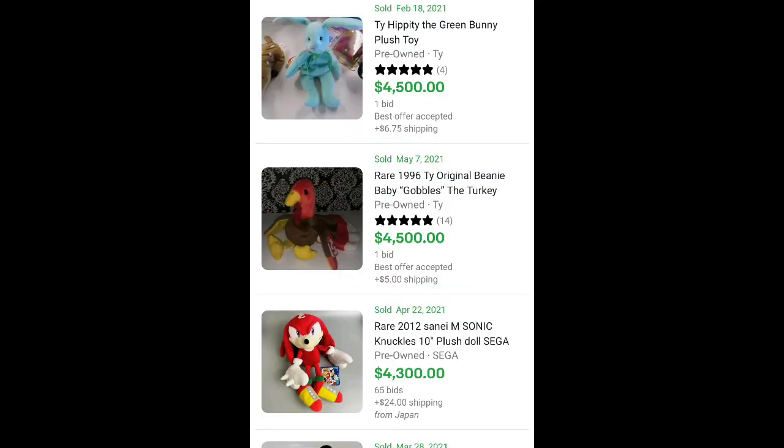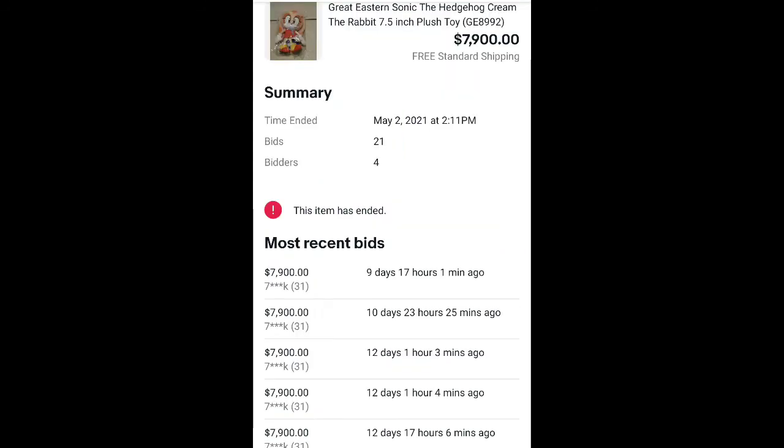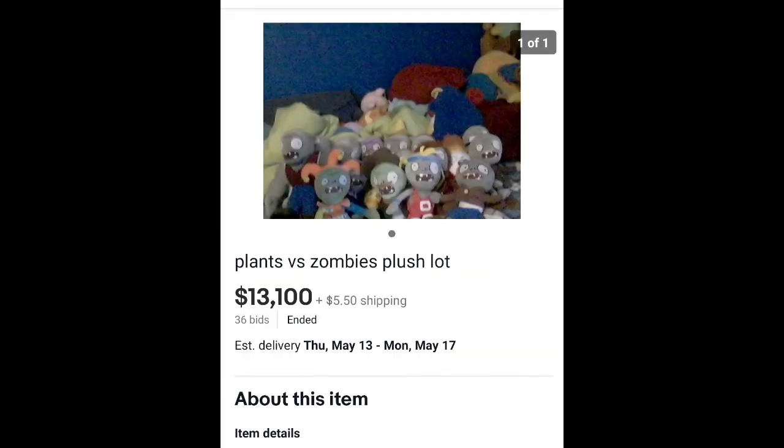Now, the TY I wanted to put on here because those are usually not accurate. If you see those, there's only one bid. They probably didn't pay, or it was like a money laundering thing. Those do not really go for that much. But this Sonic does, sold for almost $8,000 with 21 bids. And I thought maybe that was a similar, like, TY situation, but look at the bids, and they're, like, real bidders, it looks like. So I guess it really is worth $8,000 for a stuffed animal.